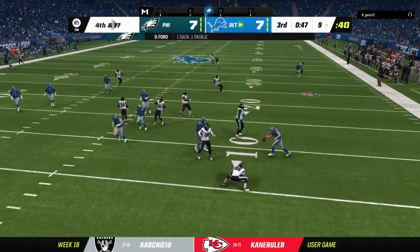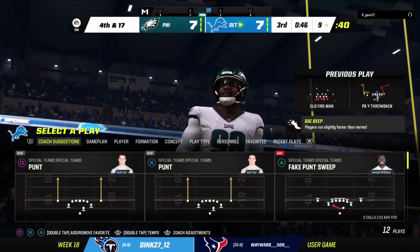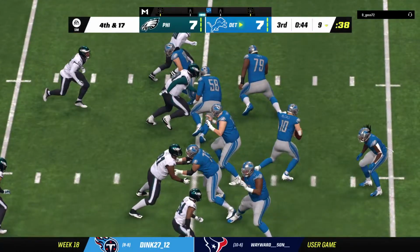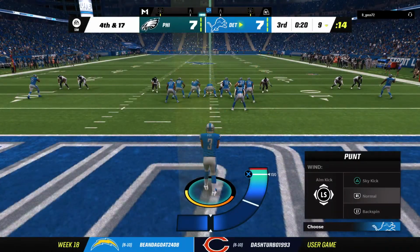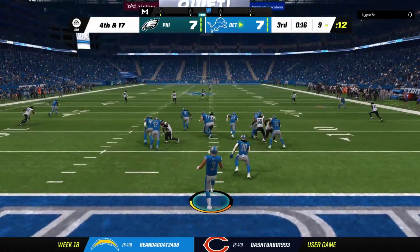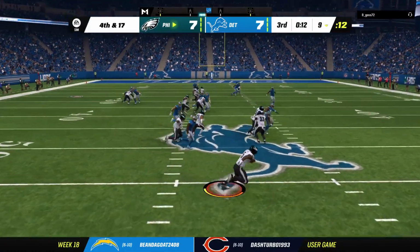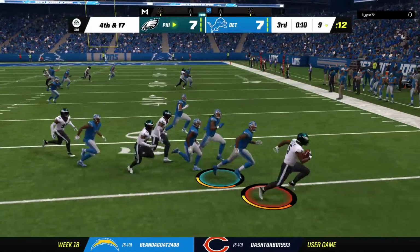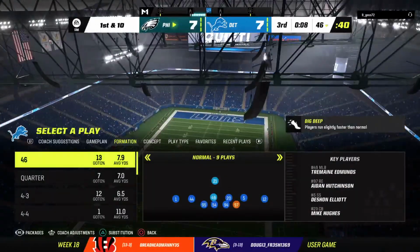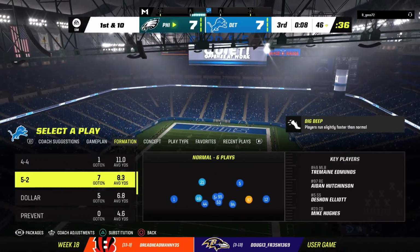Now the pressure comes, and he goes down. Just inside the 10, back at the 9. D4 drops him for a loss of 10, and it's going to be 4th and long. Here comes the Lions punter now as the drive goes backwards, so he's on to punt it away. It's a 42-yard punt. They keep him to just a yard on the return. And they will take over 1st and 10.